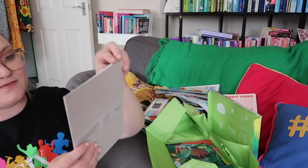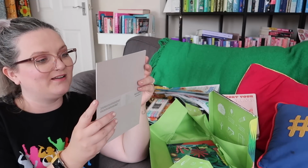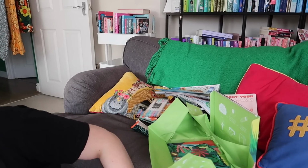Then I've got this lovely piece of art which will probably go in a frame because I have framed these before. And that's lovely, isn't it? It's got two little birdies on it. So that's going to go in a frame.